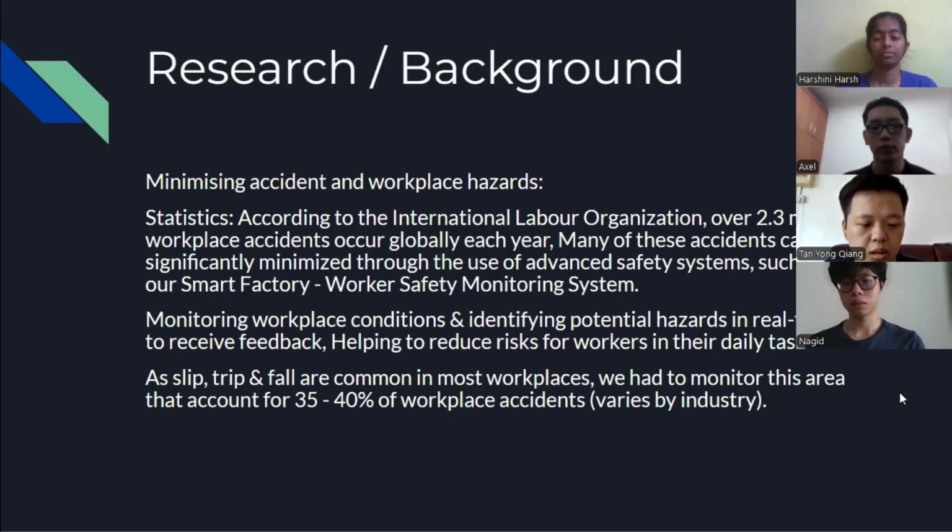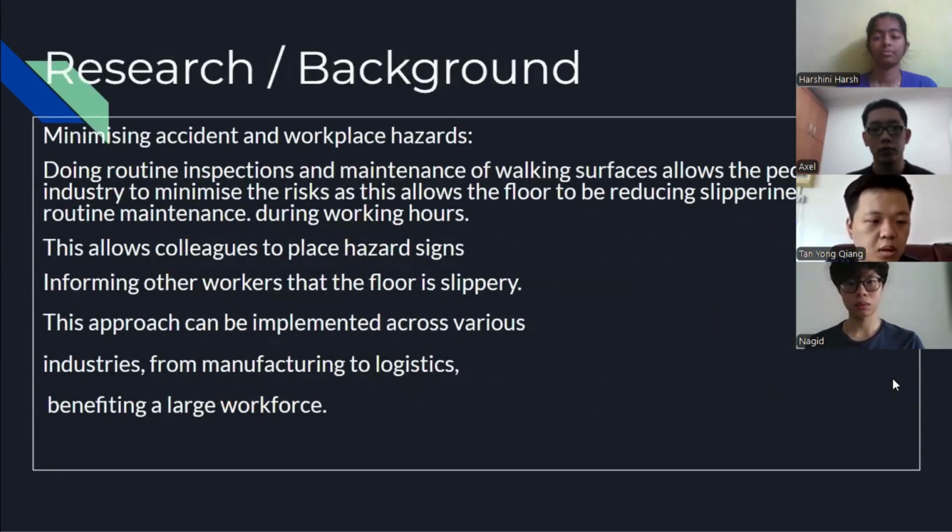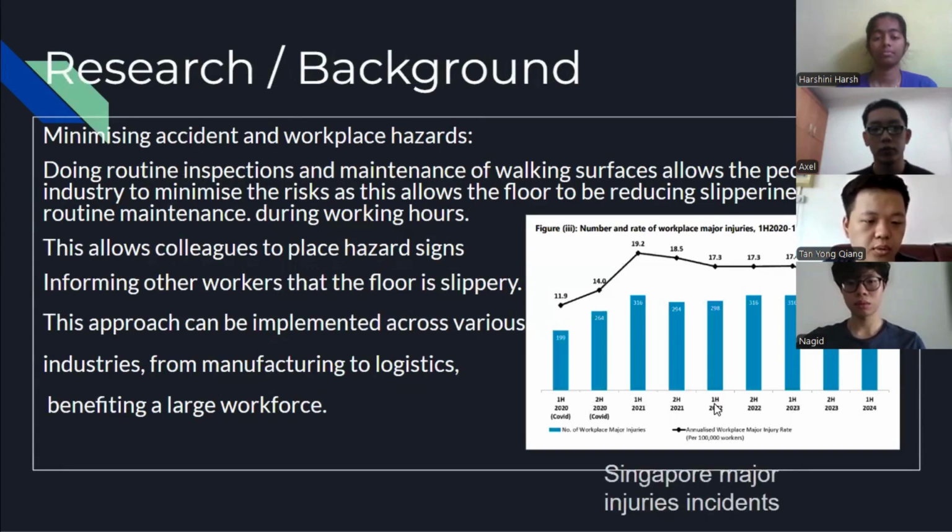As slips and falls are common in most workplaces, we have to monitor this area, which accounts for 35 to 40% of workplace accidents. Then we have to do routine inspections and maintenance of working surfaces, which allows people in the industries to minimize the risk, as well as reduce the slipperiness of the floor through maintenance checks during working hours. This allows colleagues to place hazard signs to inform others that the floor is slippery, and this approach can be implemented across various industries from manufacturing to logistics, benefiting a large workforce.